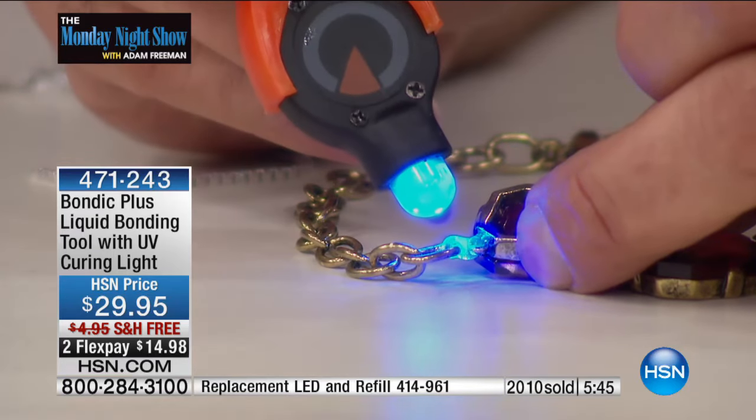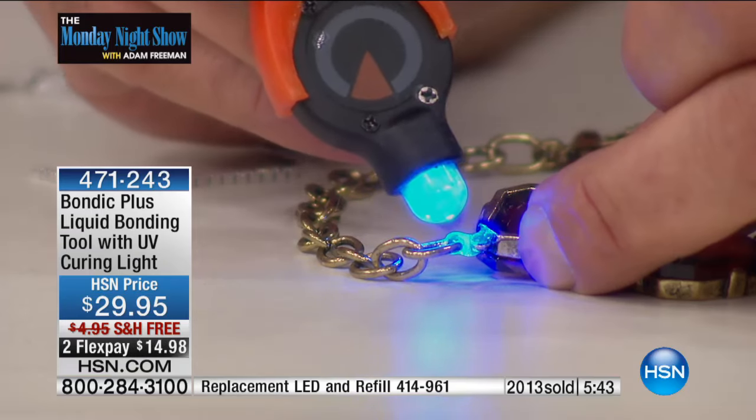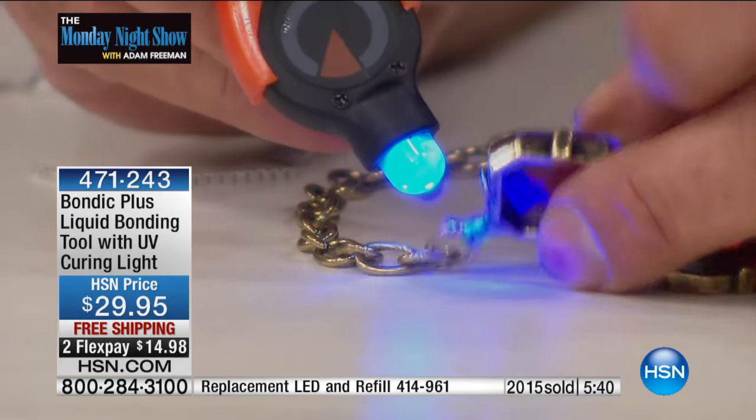You couldn't fix this jewelry. Where are you going to get it done? This is the one you picked that you want to wear when you want to go out, but it's not going to work. So I just fixed it right here.